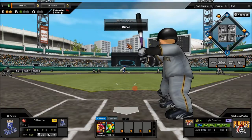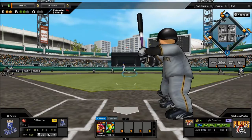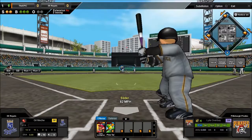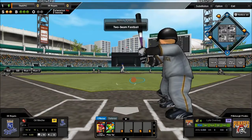Fourth pitch. Two strikes on the hitter. They need to take advantage of this scoring opportunity. Fifth pitch. The batter is approaching this at-bat with caution. The pitcher has the ability to trick hitters, but not that time.